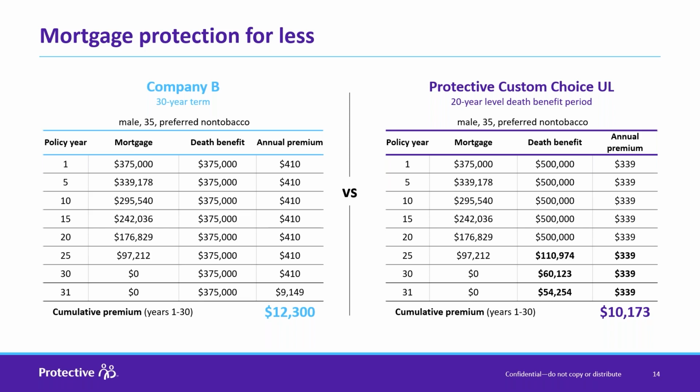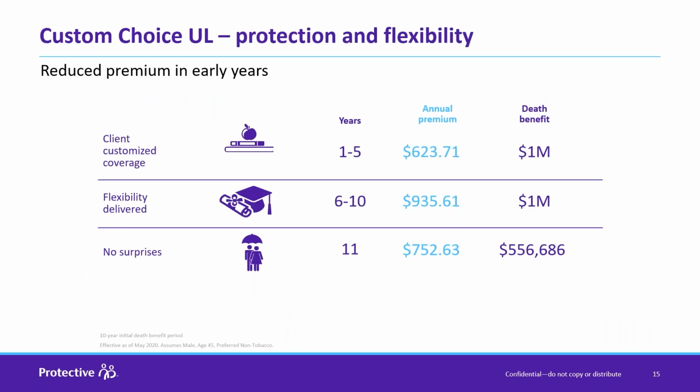So you can see this is cumulative premium at the bottom. $12,300 was on company B. For us, it was $10,173. Just a simple sales idea for you to think about for the Custom Choice because of the customization you can do with this product. Okay. All right.